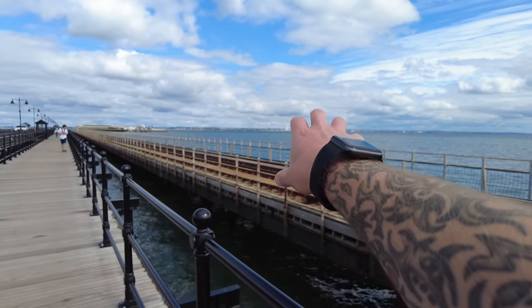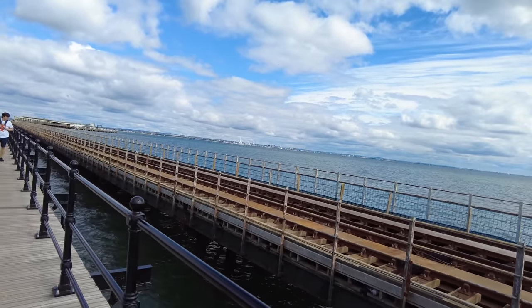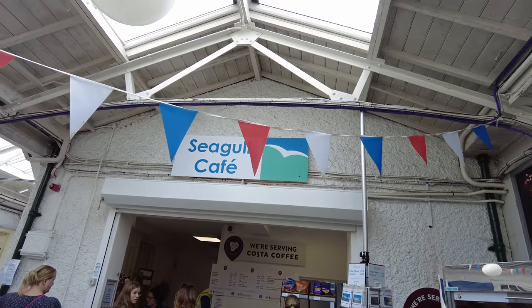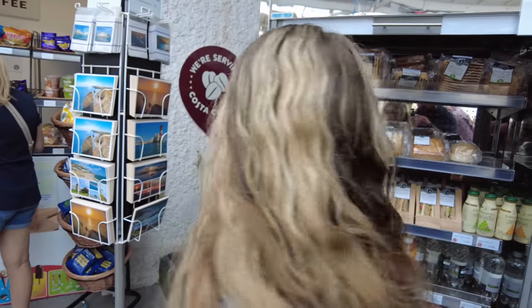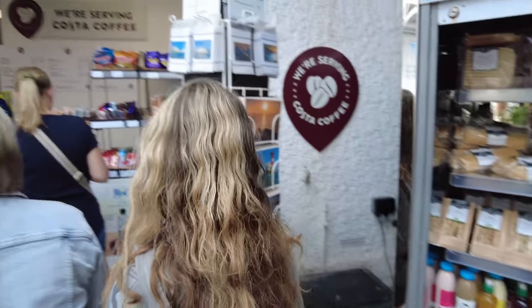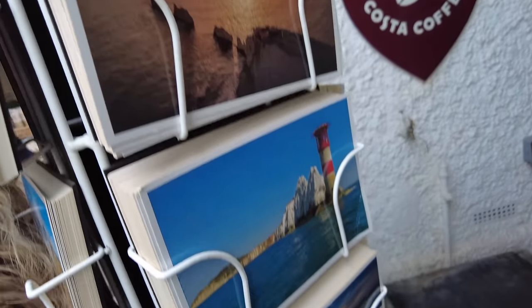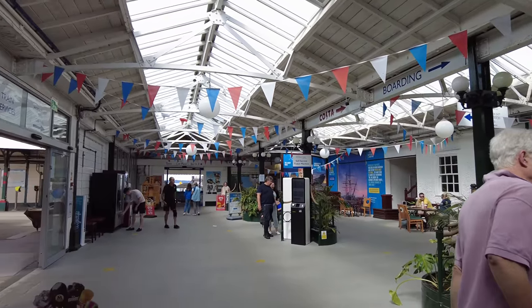It's weird seeing the Spinnaker Tower in Southsea over there. We spend so much time there looking this way. It's weird being here looking that way. Yeah, we're going to grab a quick Costa coffee. There's not a lot here really. Only like parking and the train service lives. Going to get a drink. You get some nice postcards there. Nice station though.